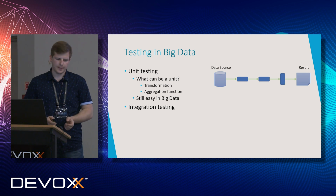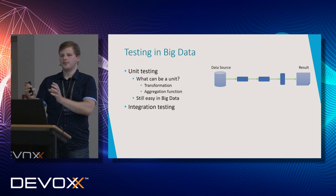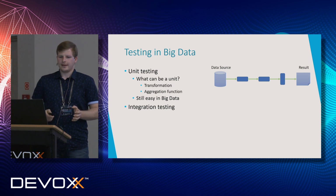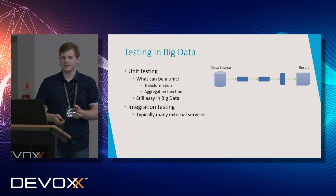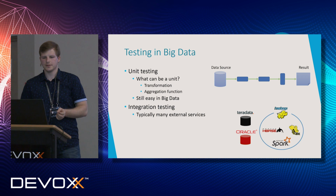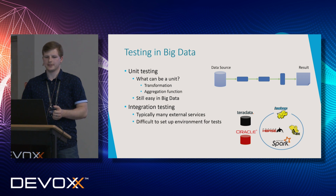What about integration testing? Integration tests in general are of two types. One type tests if the modules of our application work smoothly with each other. We have big applications with many modules, developed independently, and we just want to make sure everything works as a whole. The second type tests that our application works fine with external services. That's the most important case in big data, because big data applications, specifically Hadoop applications, need to integrate with many services, like our ingestion tool application.